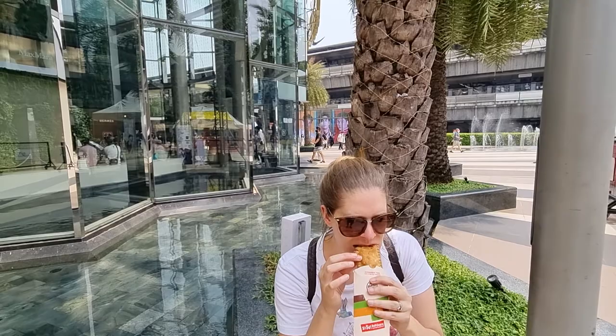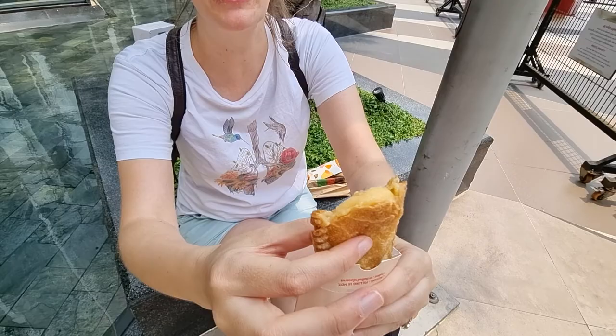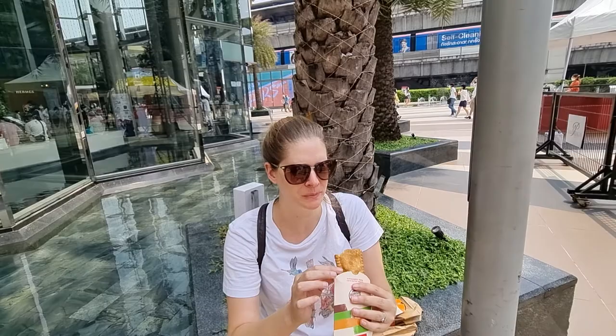Well, you can see the texture here. It's like a custard, but it looks almost a little bit separated, as if, I don't know, something maybe went wrong. But so far I can't taste any pandan at all, and Henry says he can taste it from that little bit he just took.